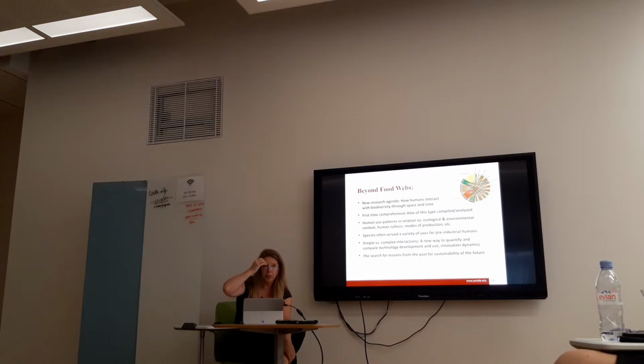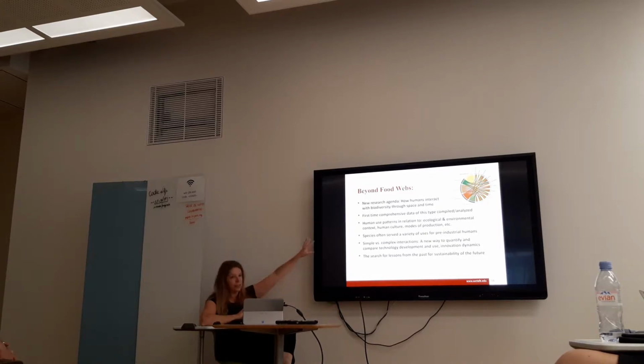We're particularly interested in how these patterns in use across systems and through time relate to the ecological context, the environmental context, and the human cultural context. And then I think this whole issue at the end of simple versus complex interactions is going to provide a really new and interesting way to quantify and model and think about human technology use, human innovation, and comparing it across cultures in the context of these other constraints and opportunities.